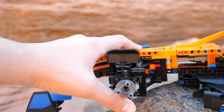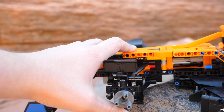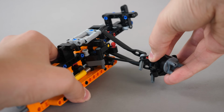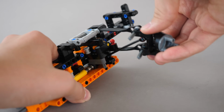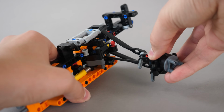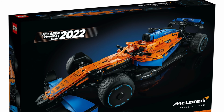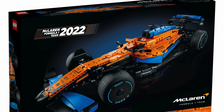The best part of the set is easily the pushrod suspension, since it's such a rare mechanism in LEGO Technic. The suspension is fully independent on all 4 wheels, and there is a Technic linker that transfers vertical motion into horizontal motion. This is how the shock absorbers remain connected to the wheels despite being placed horizontally. There is also working steering which is connected to the yoke.